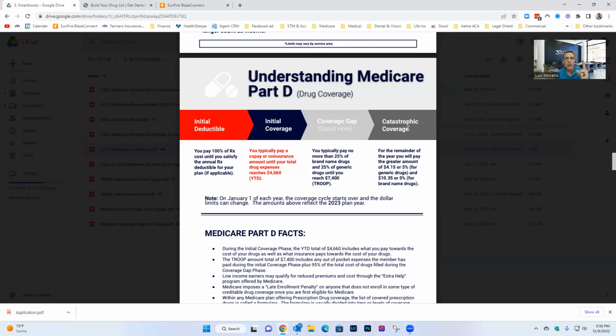They're either going to be tier 1, which is preferred generics, tier 2, non-preferred generics, tier 3, preferred brand, tier 4, non-preferred brand, tier 5, specialty drugs, and in some plans we'll have a tier 6, which is a list of drugs that this plan puts together of the most commonly used drugs by seniors on those plans. And those are usually $0 copays. All right. So you've got to know your plans, guys. You got to know which tiers have deductibles.